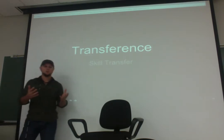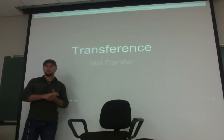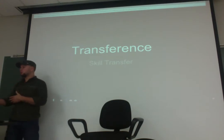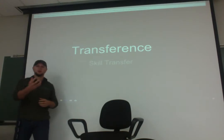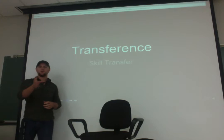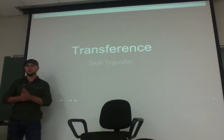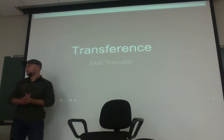With using virtual reality as an assessment tool, we're looking at transference. Can you go from training to real-world application? So you're looking at the construct validity of, did they learn what they needed to learn, and can this, as an assessment tool, judge that one way or the other, so that either we send them back for more training, or of course they pass on.